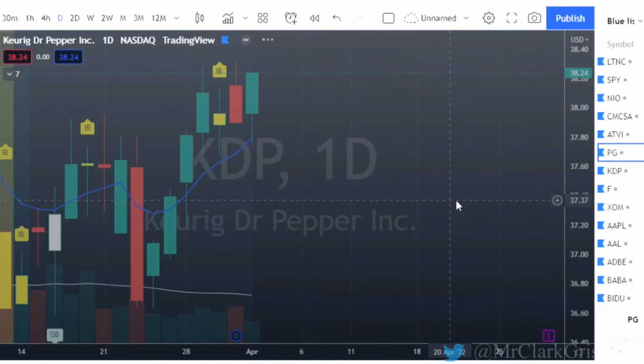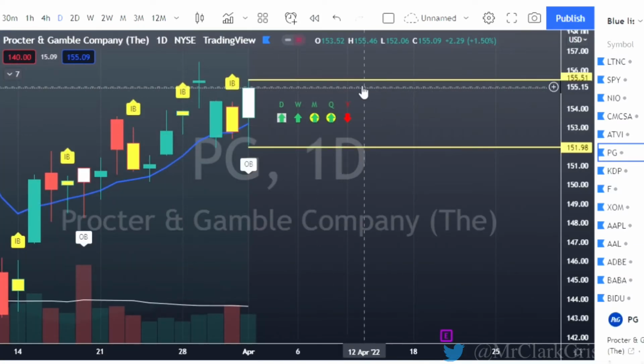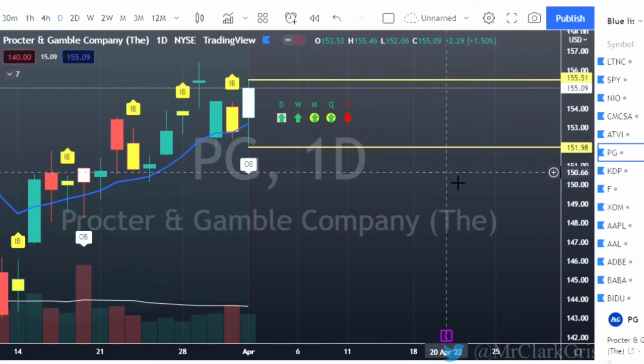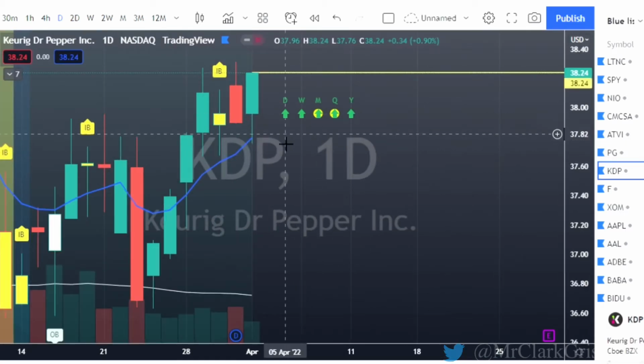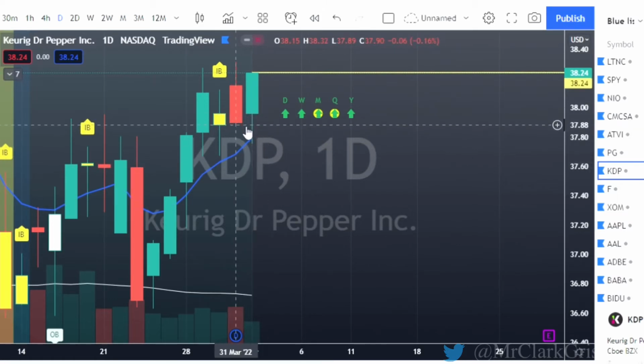Procter & Gamble, PG, is the next one. PG has an outside bar again. We can take calls at 155.51, puts at 151.98. Keurig Dr Pepper has a 2 down. A 2 down bar is a bar that only breaks the low of the previous candle.